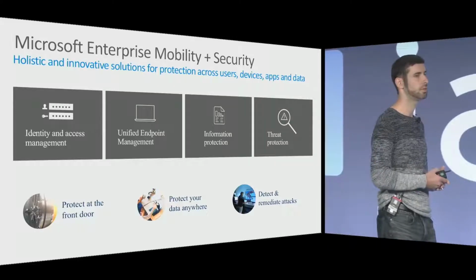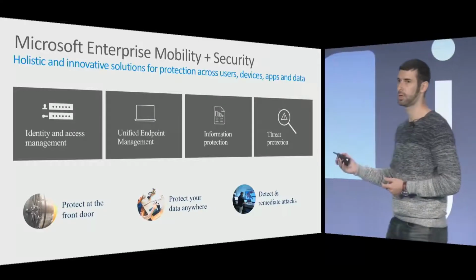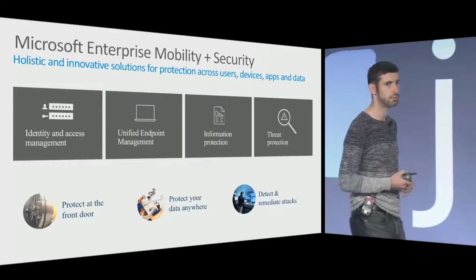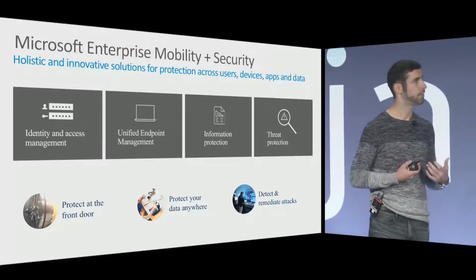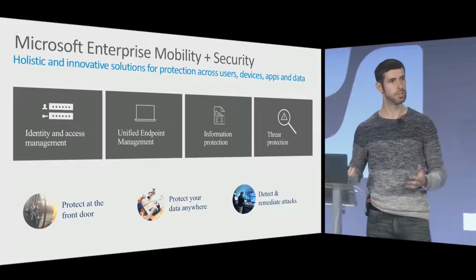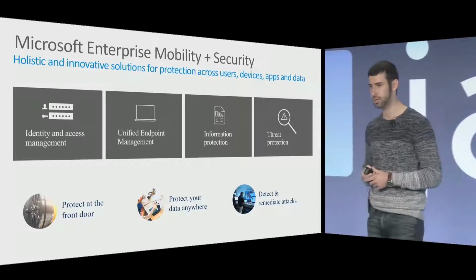Not just managing devices, but also securing your identities, enabling access to applications both in the cloud and on premises for your users across different device types, and protecting the data itself. We do that through the product we call Microsoft Enterprise Mobility plus Security, or EMS shortly. That's the team I work on. There's a lot we do as part of this product, but I will focus on three key scenarios that I thought might be interesting to you today, because I have limited time.